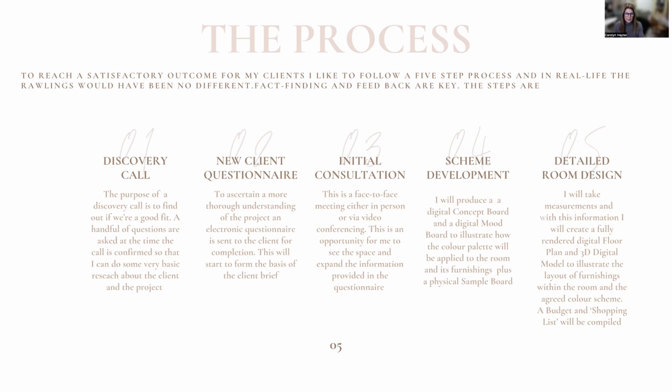Step 3, initial consultation. This is a face-to-face meeting, either in person or via video conferencing. This is an opportunity for me to see the space and to expand the information provided in the questionnaire. Step 4, scheme development. I will produce a digital concept board and a digital mood board to illustrate how the colour palette will be applied to the room and its furnishings, plus a physical sample board.